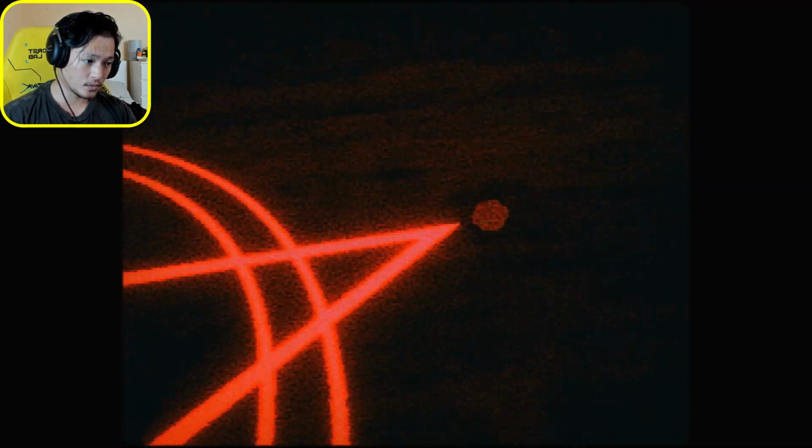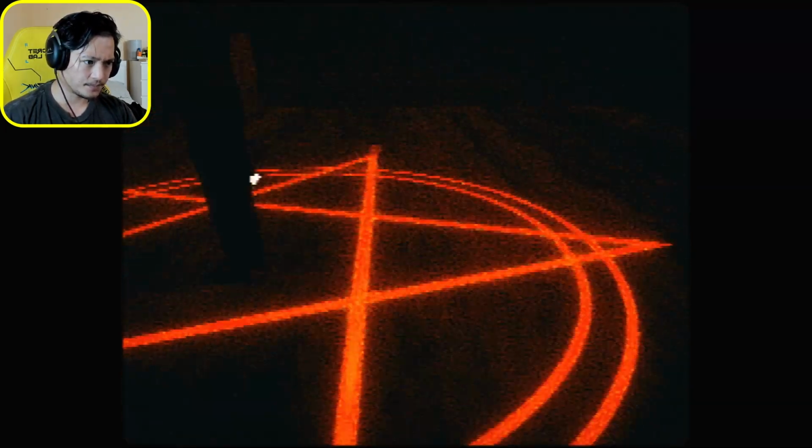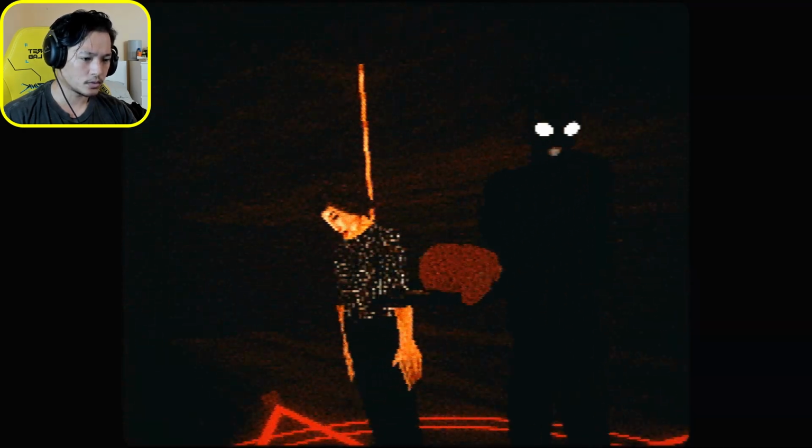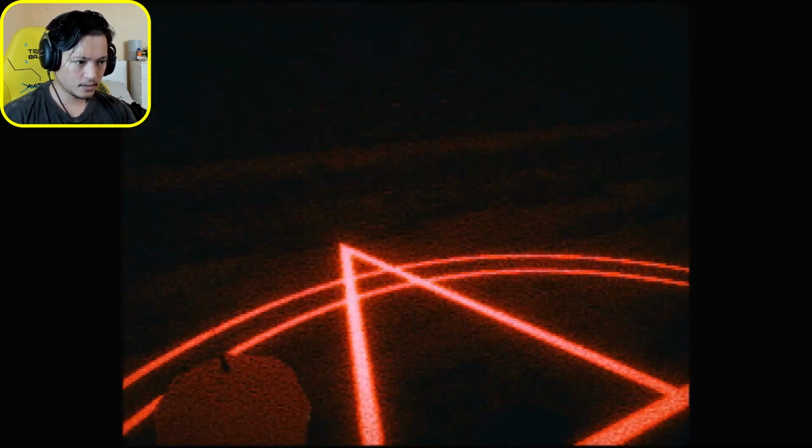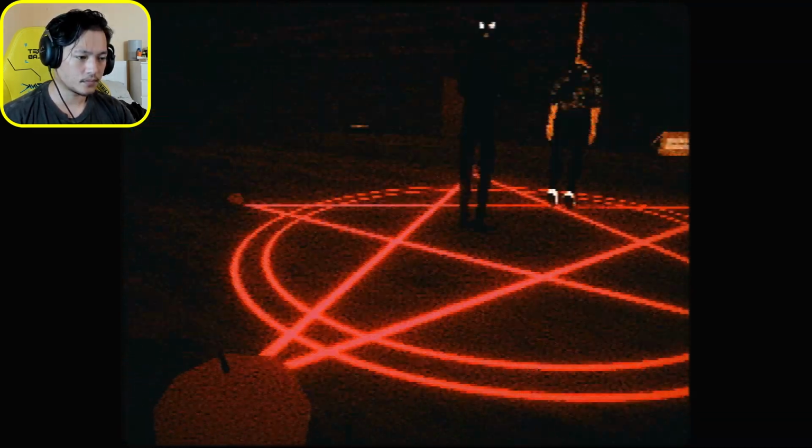Tomatoes. So... Can't pick it up. Oh. Let me grab that. Who's this? You want this tomato? Here, eat it. I'm assuming he wants me to put it here. Oh, back over here now. Bro, I'm... Alright.